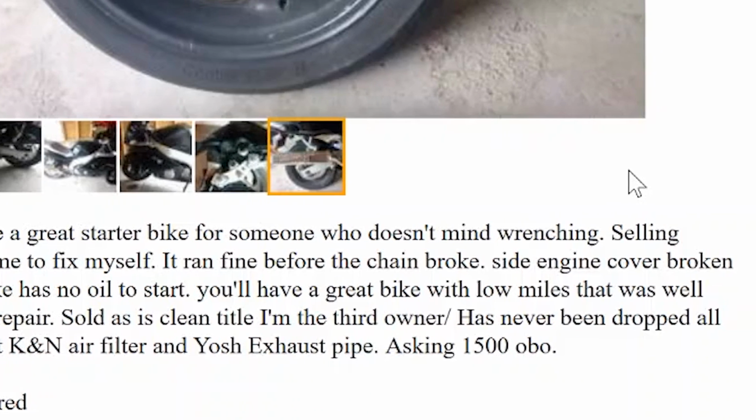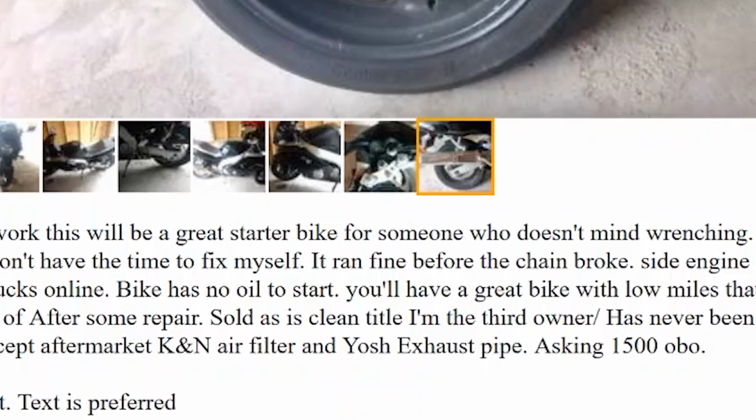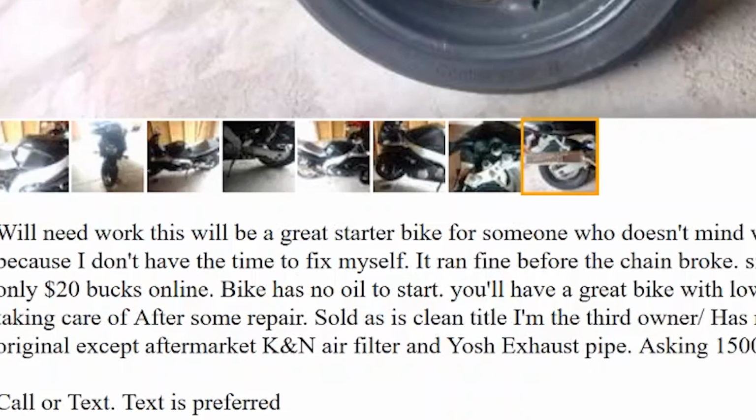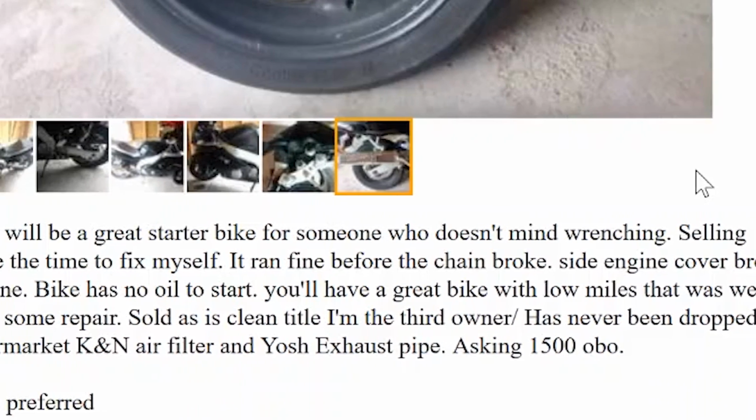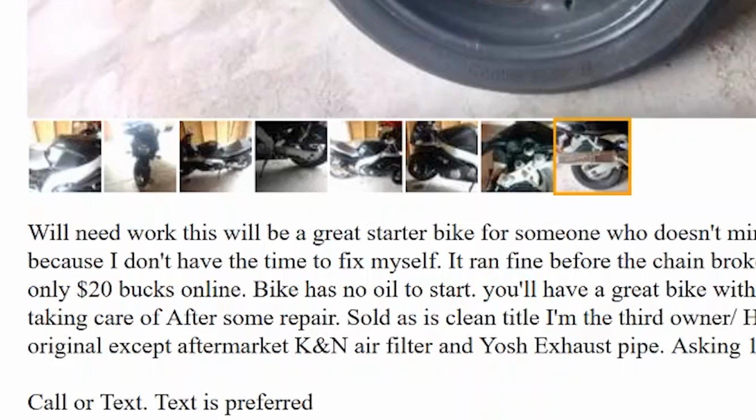It ran fine before the chain broke. Side engine cover broken, only 20 bucks online. Bike has no oil to start. You'll have a great bike with low miles that was well taken care of after some repair. These are so many red flags for me. I do not want anything to do with this bike. This sounds like a huge, huge headache.